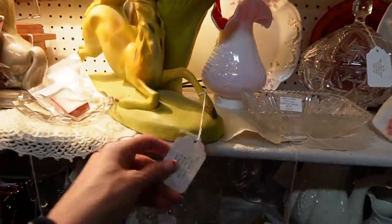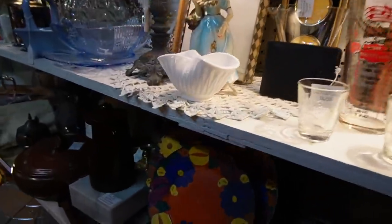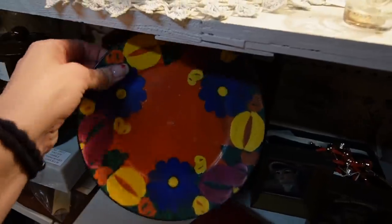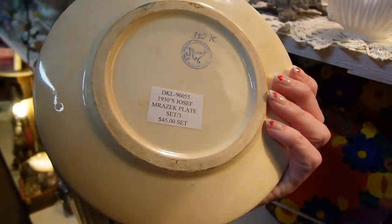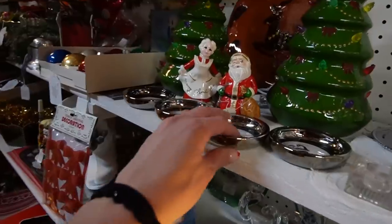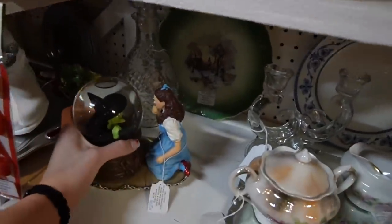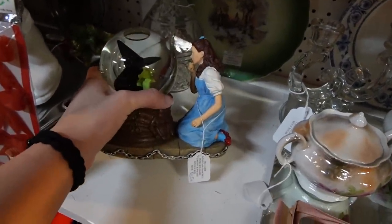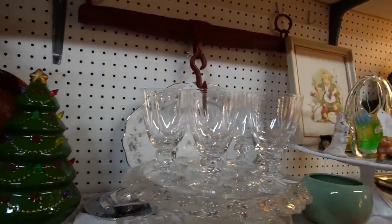Look at this chocolate lamp. That would be really heavy. Okay. Ooh, look. Those look like Czech pottery. Yes, Mrazek. I can never get that right. All of the set is $45. Coasters. Oh, look. That's pretty neat. Hey, Mom, look at this. A little basket with Easter eggs in it. $10.